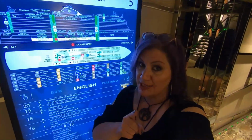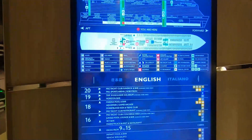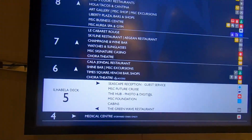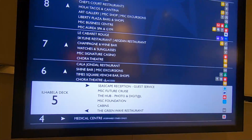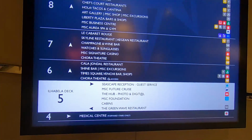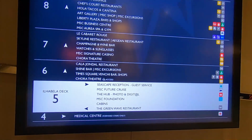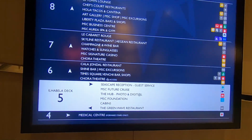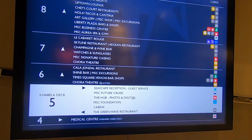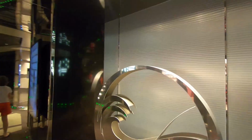We're going to start our tour today on Deck 5 on the Seascape. I want to show you down here. It'll tell you everything that we can expect to see on this floor. We have the reception and guest services, MSC Future Cruises, the Hub and Photos, the MSC Foundation, which is a wonderful organization that you really need to look into. There's cabins here and the Green Wave restaurant. And we're just going to kind of walk through and give you a look at things.